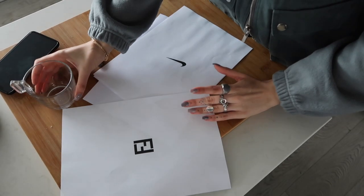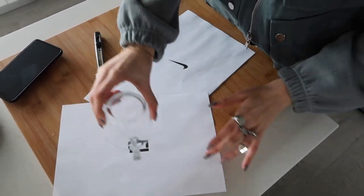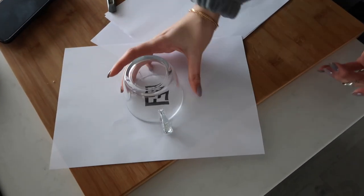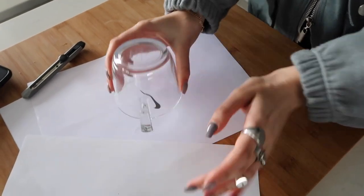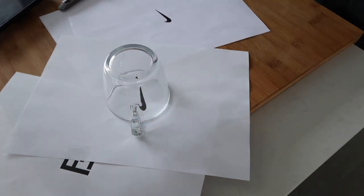What I'm going to do now is use the cup that's going to have the cappuccino in it, put the stencil on top and see which size is the best. I think the Fendi size is perfect. This one is cool. I think it could be a little bigger. Let me see if this works out. Yeah, I think this one is better. Yeah, I really like this one.